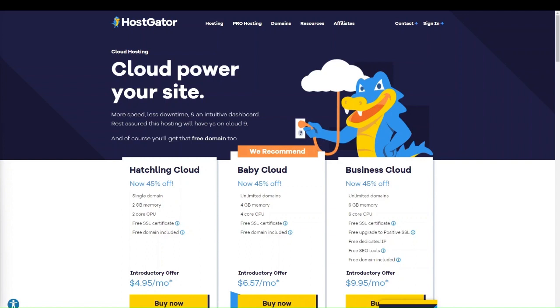It's good for new site owners and small businesses who want to ensure really fast load times and handle traffic peaks during things like sales season without a lot of technical work on their part.